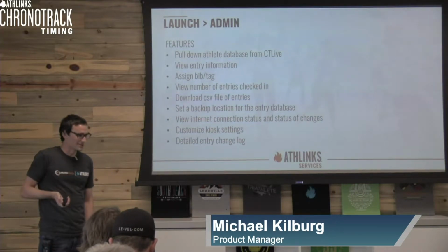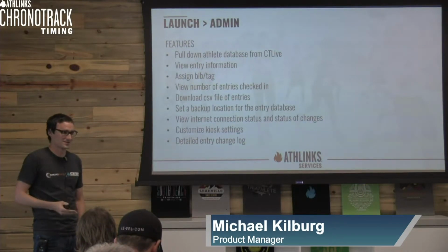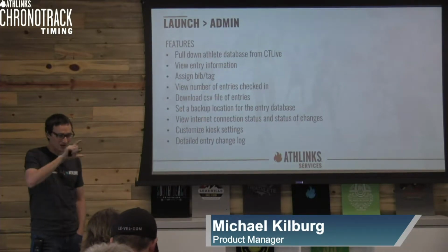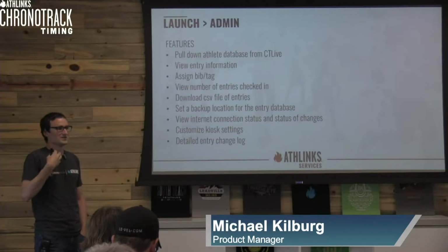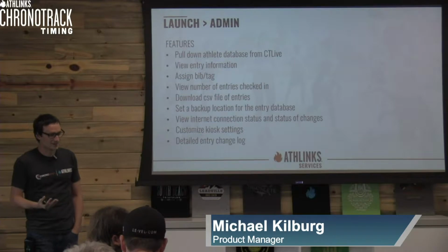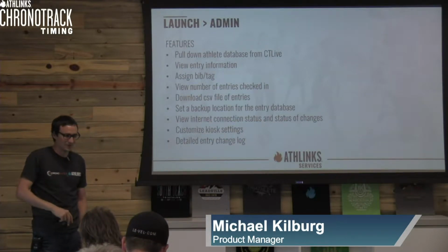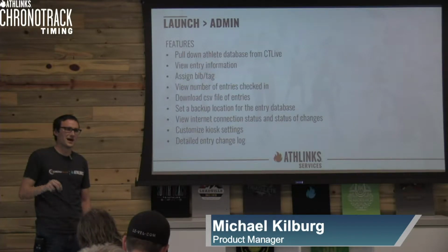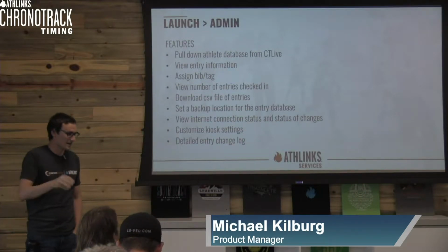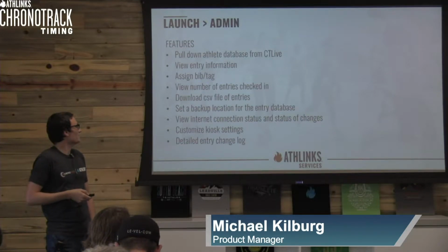Once you pull down your event, I mean you're basically pulling down the athlete database, your database of athletes from that event. Once you pull it down, there will be a card that appears, and you'll click on that card, and that'll bring you into your event dashboard view within Launch. Within this view, you'll have a list of your entries, the number of entries in the event, and also the number of entries that have bibs assigned to them. We'll show you a screenshot of that on the next slide.